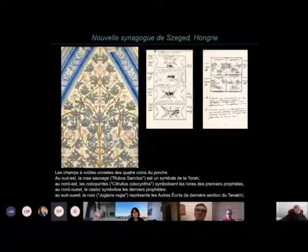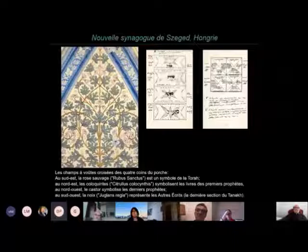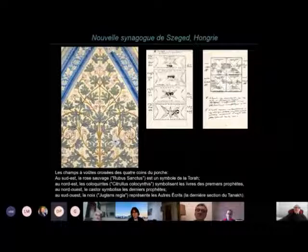And these four books of the Tanakh are represented on the four porch corners. Here you can also see the original designs of how it should be decorated. Partly it was written by Chief Rabbi Immanuel Löw.